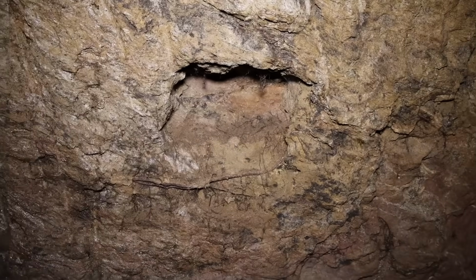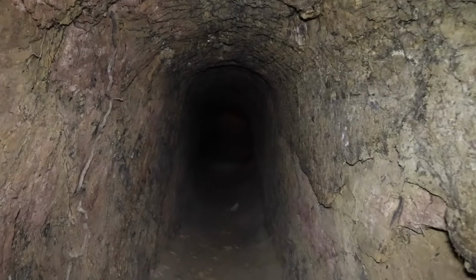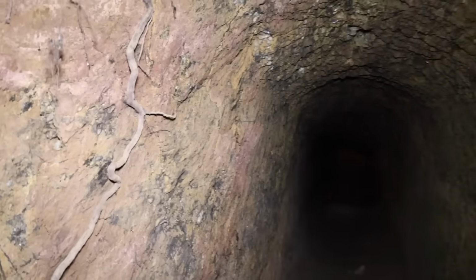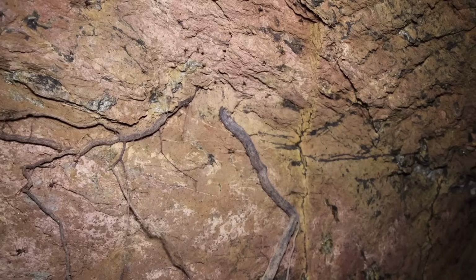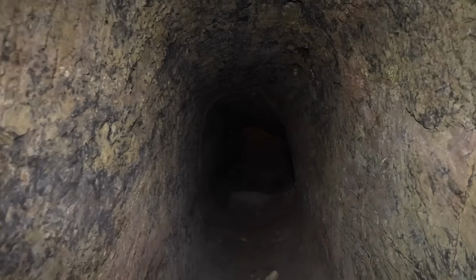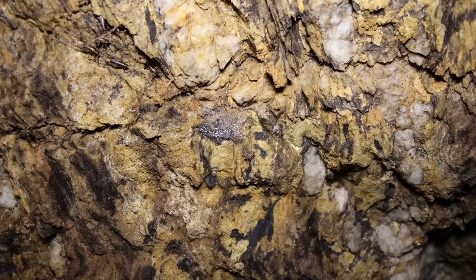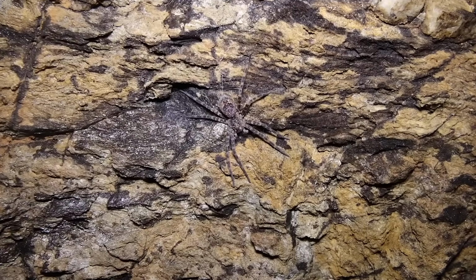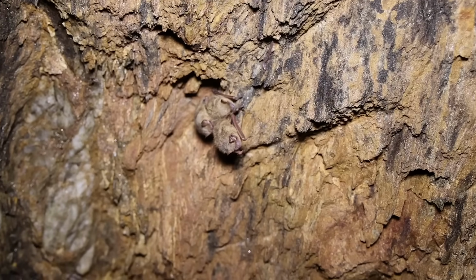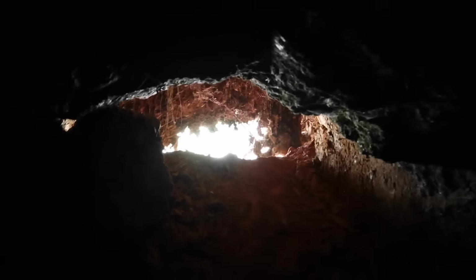Old pick marks from some hard worker long ago, and probably a little shelf for his lunch. Tree roots growing down from the forest above. This huge spider has managed to be stealth in here. Until next time, bats, glad to see you back. I head toward the light, where my world is. What an amazing visit, though.